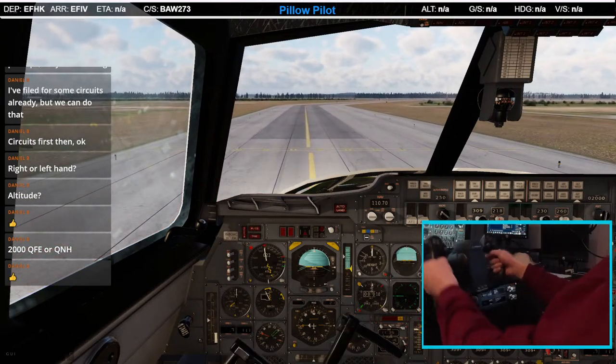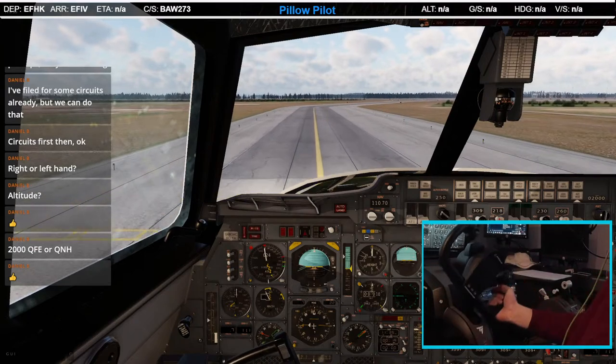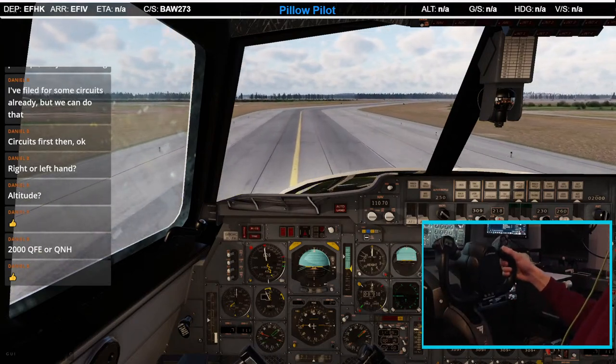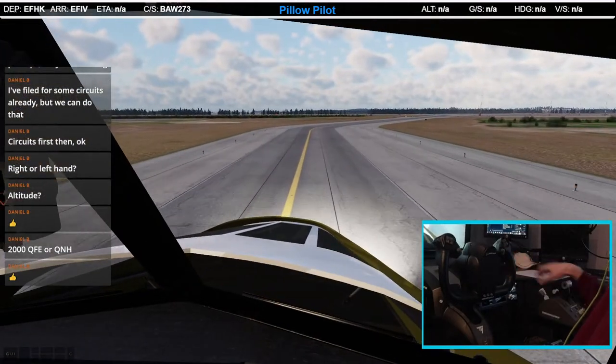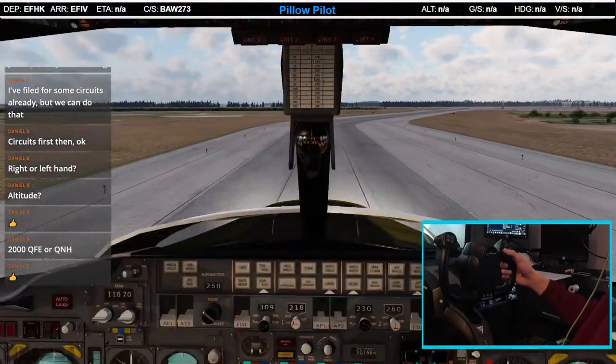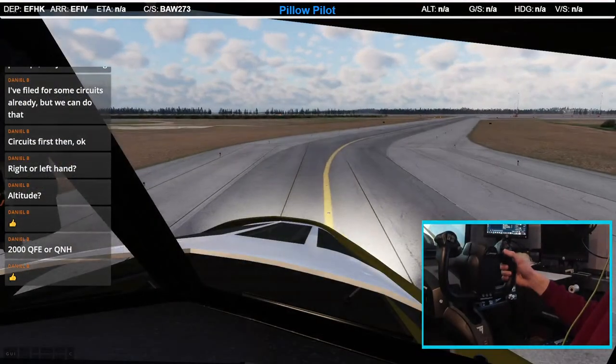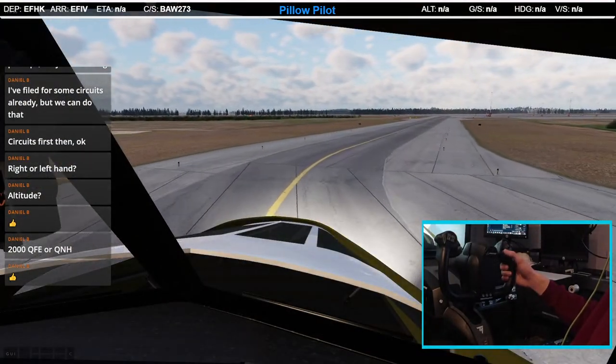Lovely. Yoke and everything's feeling lovely today. It's very, very good. I do recommend it highly. The scenery is quite impressive. X-Plane 11 scenery that I've just dragged across without any changes straight into X-Plane 12, and it's working very well.